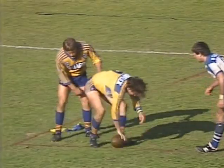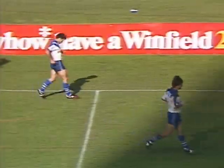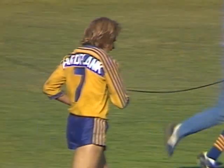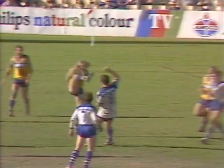5 tackles gone now for Parramatta. Fed back to Sterling, who sets his sights on the line, and everything's going right for the Eels today. Everything is going right. He's found touch only about 16 metres out from the Canterbury line. That man, Peter Sterling, here he is again. Action replay.